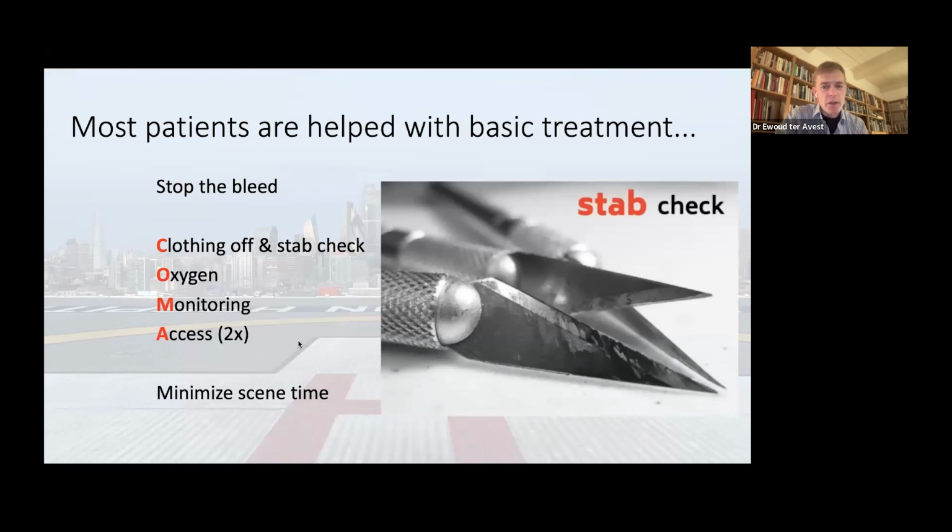My presentation tonight will be about advanced treatment options for patients who are exsanguinating from penetrating injuries. But luckily, the vast majority of patients don't need these advanced treatment options. Most of the patients who suffer from penetrating injuries can be treated with relatively simple measures in the prehospital setting. Stopping the bleed, of course, is key, and hemorrhage control can be gained by simple measures such as direct pressure or the application of a tourniquet.